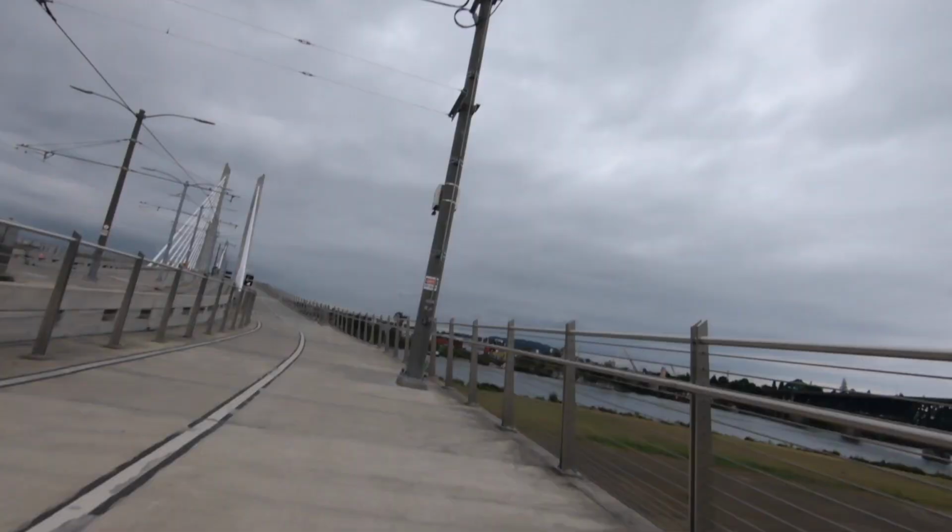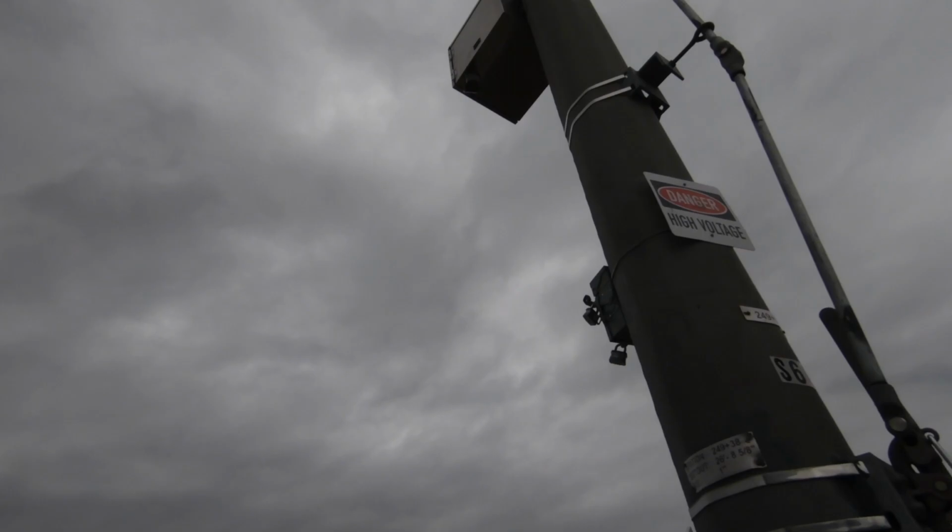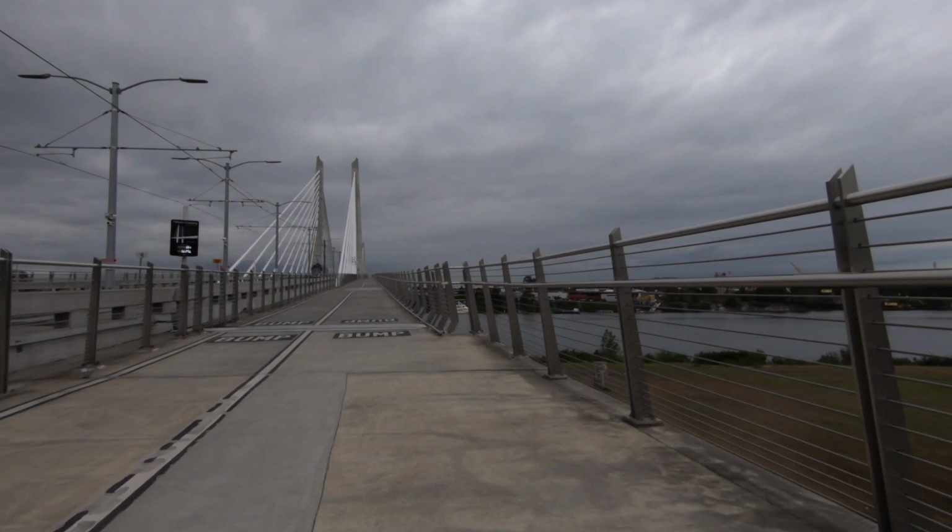It's a wee bit on the breezy side. Looks like it might rain at any moment. According to the radar map, though, that's not supposed to happen.